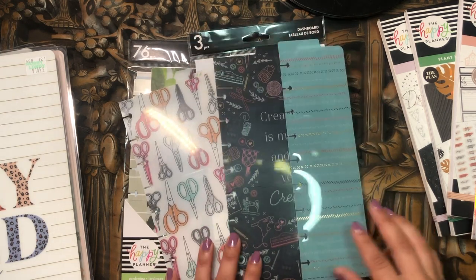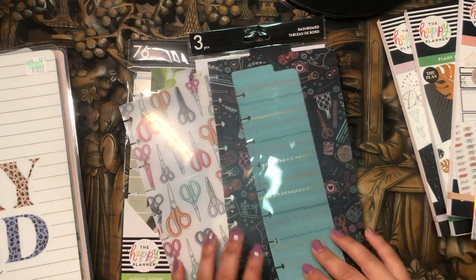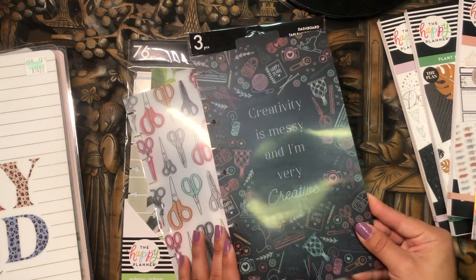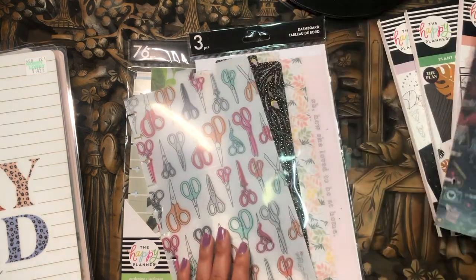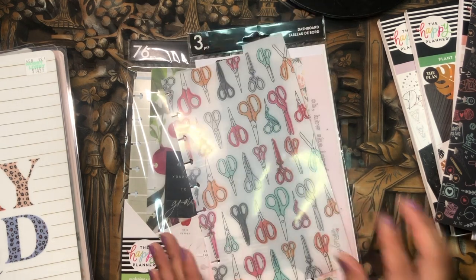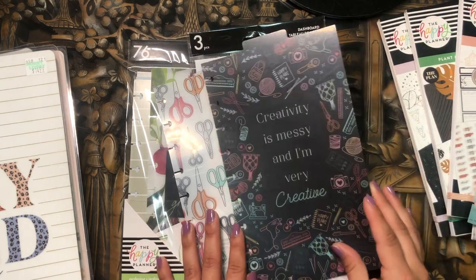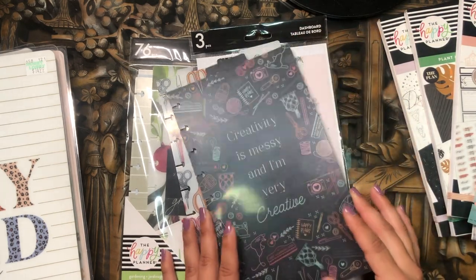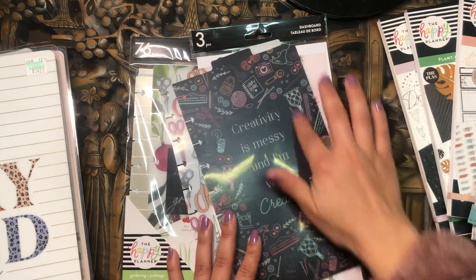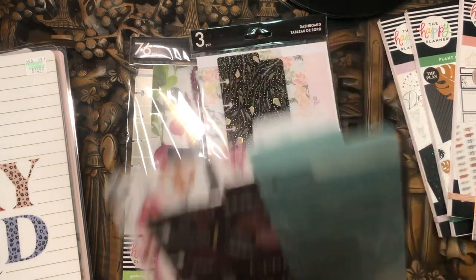So these are Miss Maker bookmarks. We have a skinny one that's blue with this nice pattern on it. This one says creativity is messy and I'm very creative. I love that one. And this one was my favorite, the one with the scissors on it. So cute. I tend to like my dashboards a little bit more bright and colorful. This one's cute, but I wish it wasn't on this dark blue background because I feel like it makes it hard to see all the doodles. But I'm excited for these dashboards.